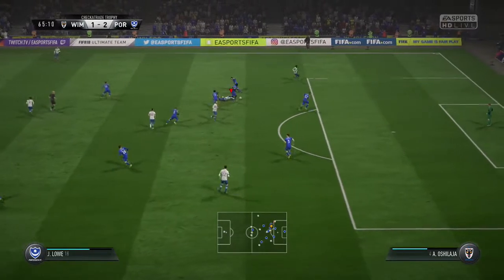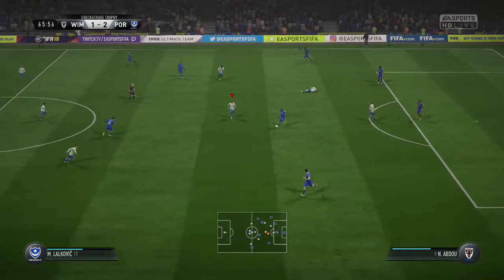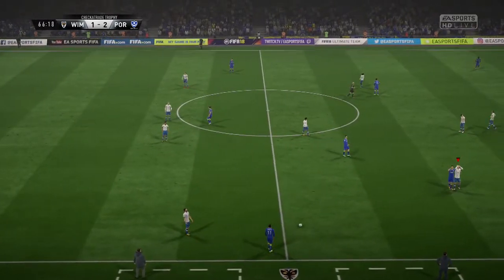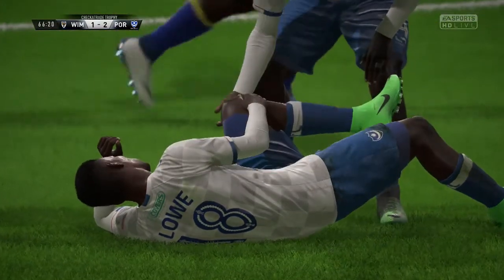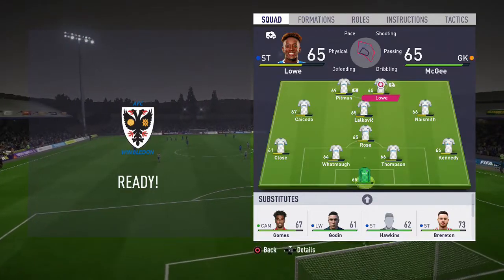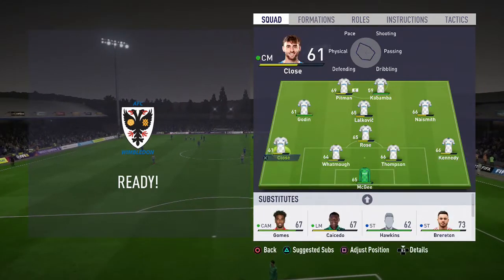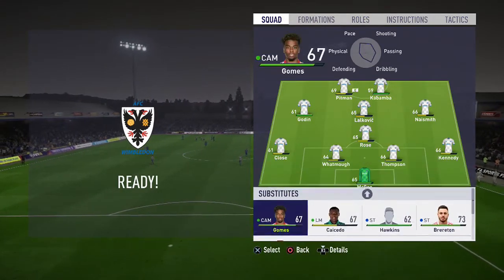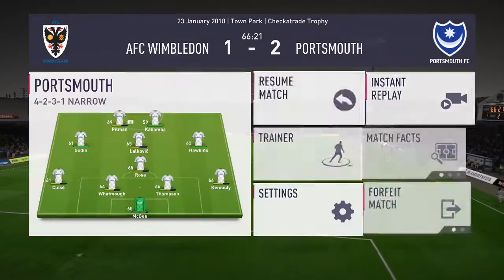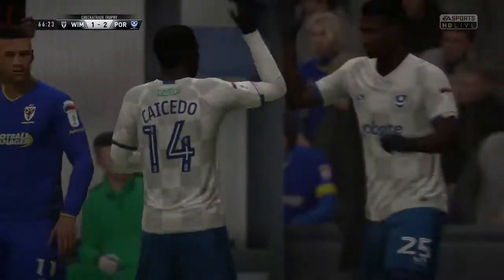Jamal Lowe, oh, goes to ground. Oh, no, he's injured. And that looks like it's serious. Jamal Lowe is rolling around in pain, and they stop the game, which means that's going to be a lengthy one for Jamal Lowe. He's holding his knee, and it looks like he could be out for the rest of the season. We're going to bring on Kabamba. We're going to bring on Godin on the left, and we're going to bring on Hawkins instead of Naismith. So we're going to make a few changes, but we're going to hope and pray that Jamal Lowe is not going to be out for a long time.